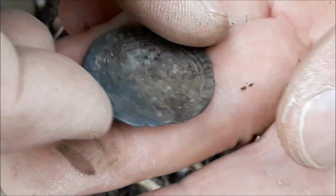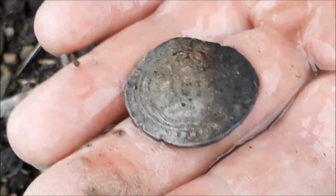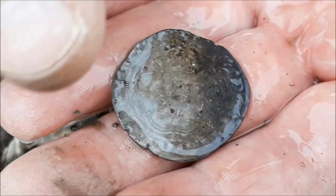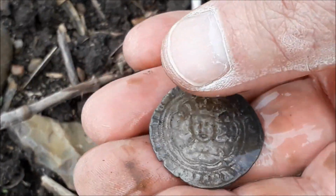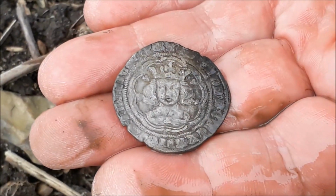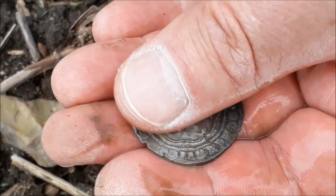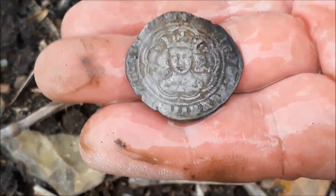Sunbather. Looks like it's probably an Edward, I think. An Edward the Third. Looks like it's got a portrait there, definitely. 100%. Yeah, look at that. One sweep of the finger, just literally a wipe, and it's brought it up. Look at that. Yeah, that is lovely. I'm guessing that's a pre-treaty Edward the Third groat.